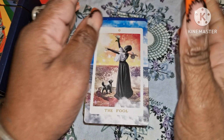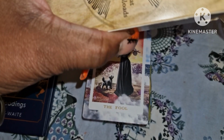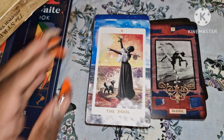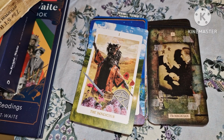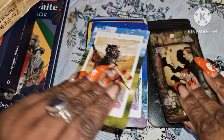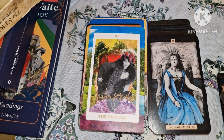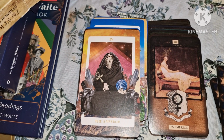Now, if I was to pair this deck in a reading, I've got 2 decks in mind. So the first deck is the Stretch Tarot. So let's take this out. The reason why I'd probably use this deck is because they're both collage decks and they're both UK created. So let's see if they go. Somewhat. I think this deck is more Victorian, even though this deck does have Victorian kind of archetypes.